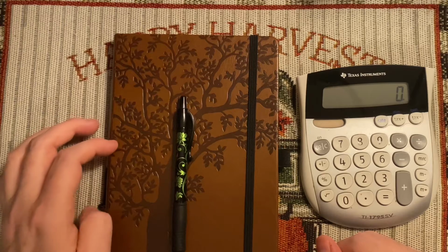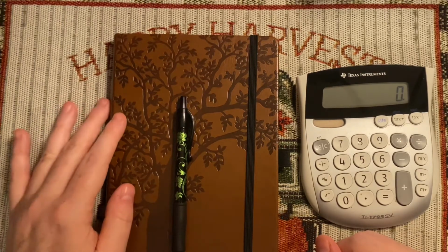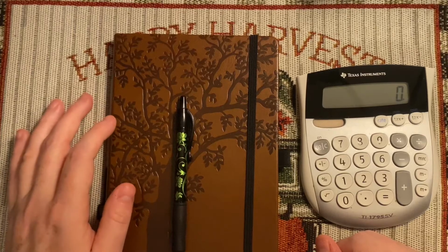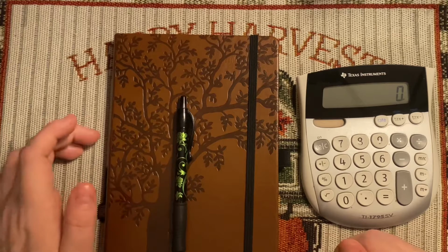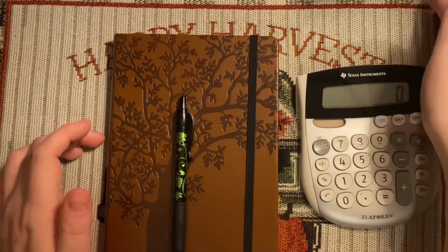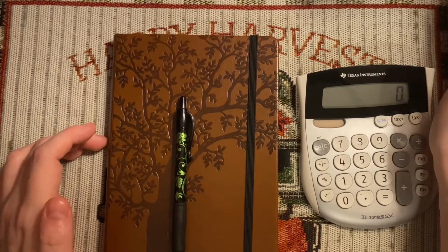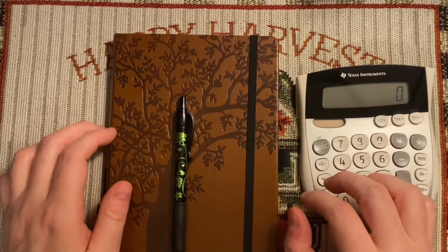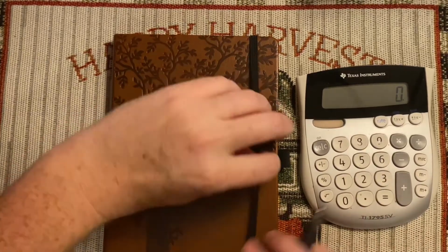Today I'm going to be doing our December budget and what we predict our income will be, as well as what our expenses will look like for the month of December. I hope all of you have your budgets ready for December, and that the new month will be a great month for all of us. So let's go ahead and get started.